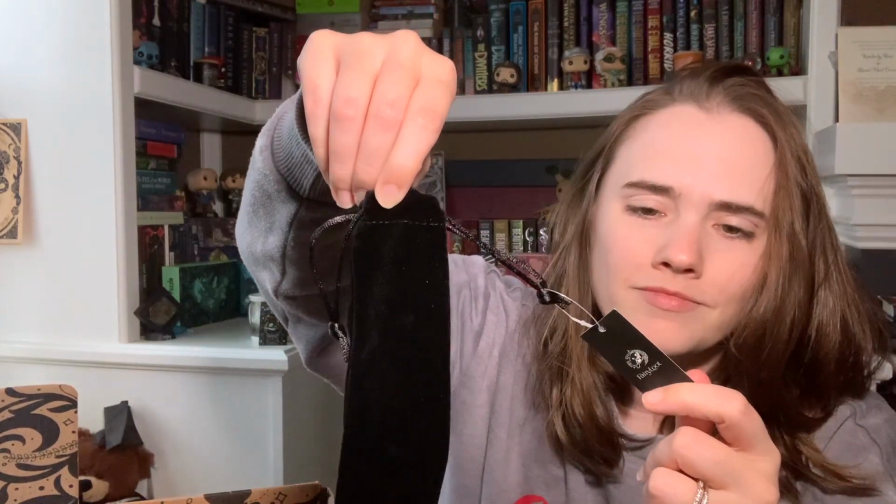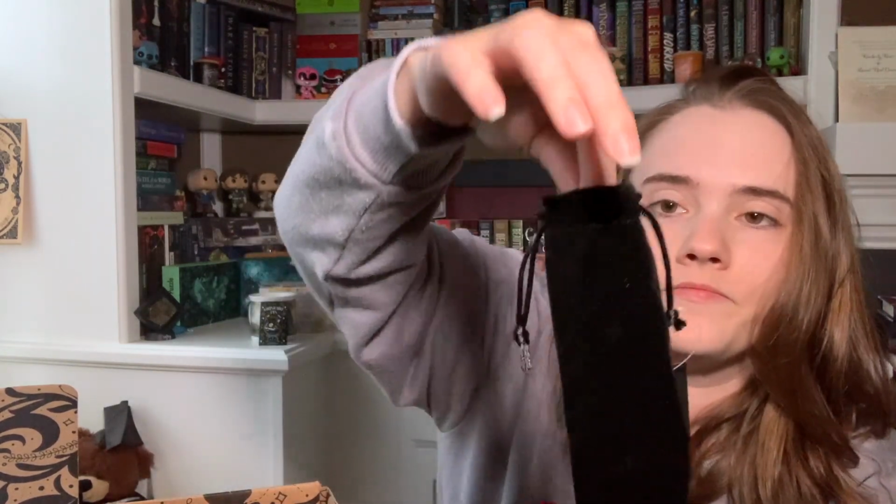Okay. Next item, I believe, is the item I'm not excited about. It says S&D Serpent Letter Opener. I don't know why I said serpent. S&D Letter Opener, which is probably Serpent and Dove, which is probably why I said serpent.